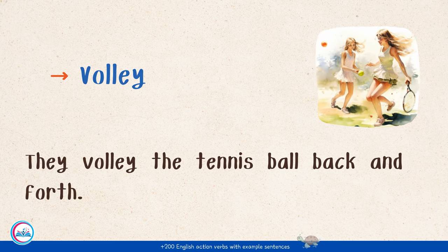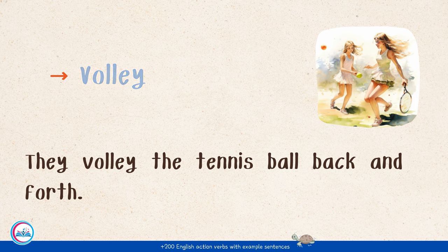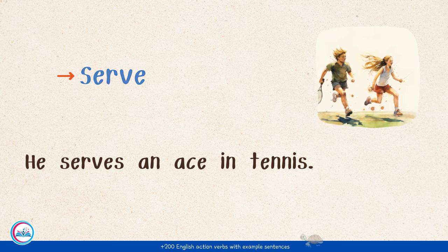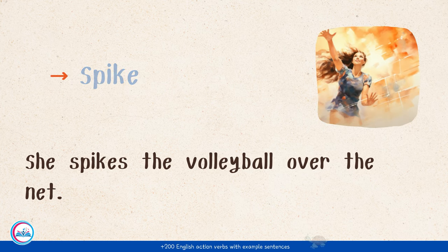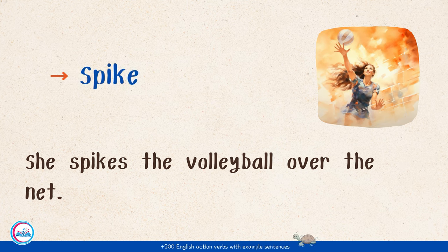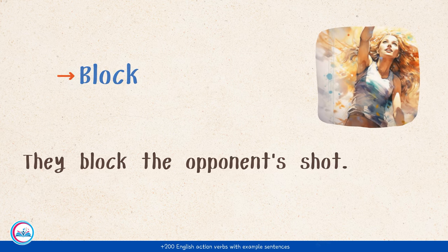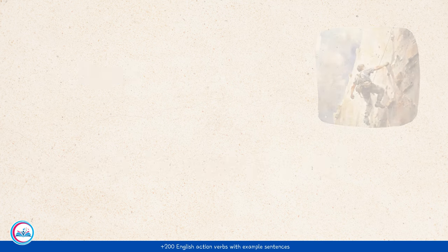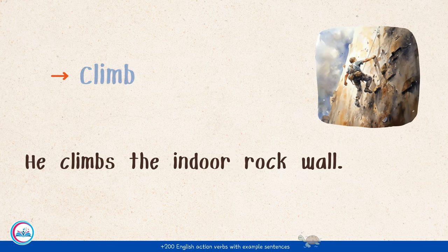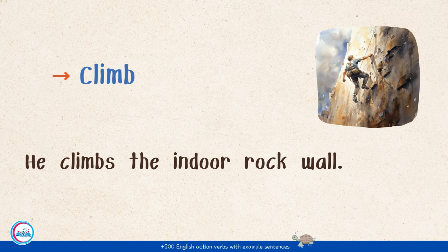Volley. They volley the tennis ball back and forth. Serve. He serves an ace in tennis. Spike. She spikes the volleyball over the net. Block. They block the opponent's shot. Climb. He climbs the indoor rock wall.